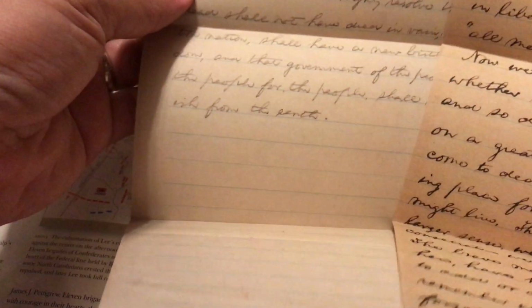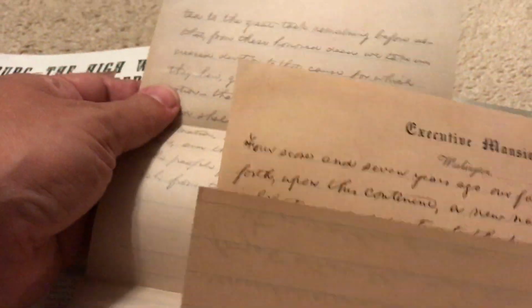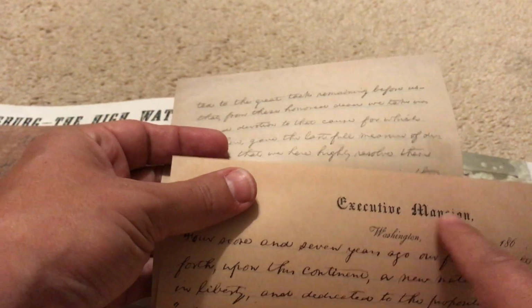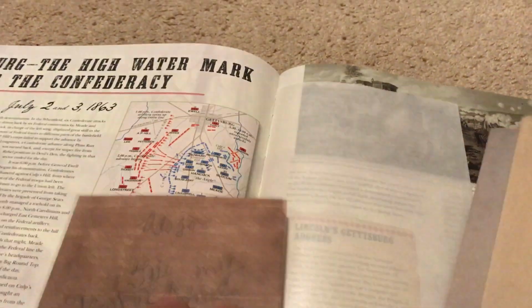But this is the Gettysburg Address. And as you can see, it's widely believed it was written on the back of an envelope, but it was written on one page of executive mansion paper, letterhead, and one page of a different kind of paper. So it was kind of written on the fly, but not on the back of an envelope.